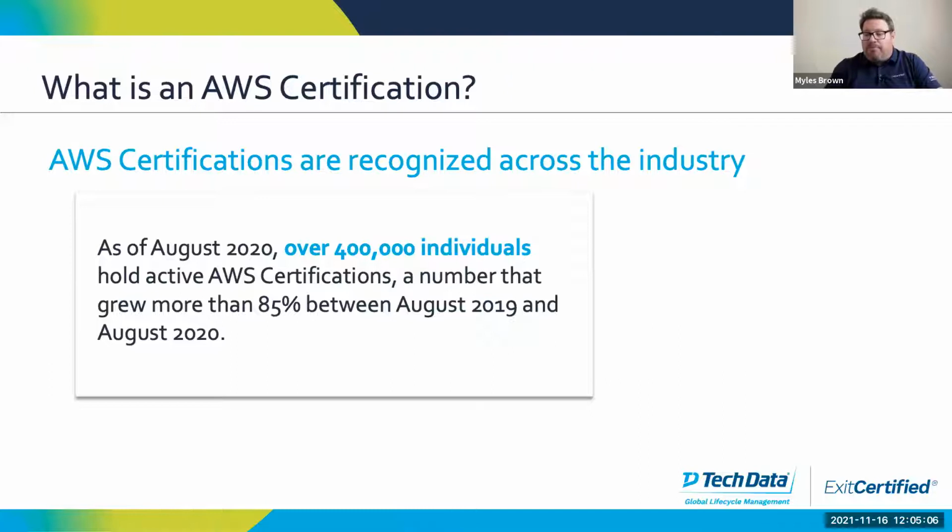A big push behind this is if you're an AWS partner through something called the APN, the AWS Partner Network. To achieve higher levels in your partnership, you have to have so many people with associate, so many people with foundational, so many people with professional certifications. So it's kind of an important idea.